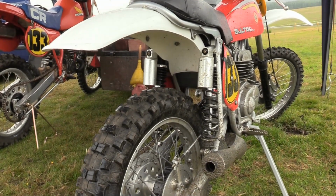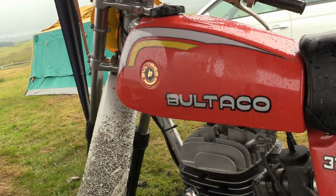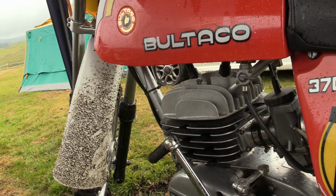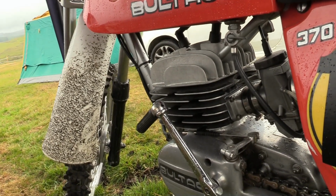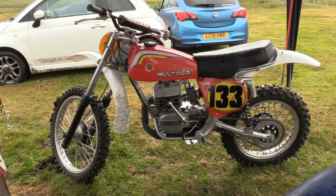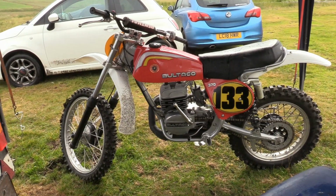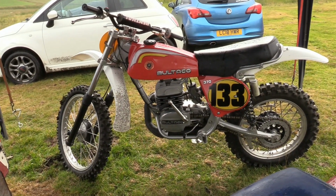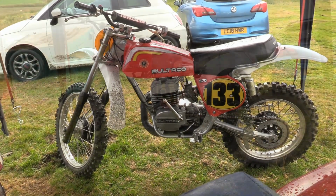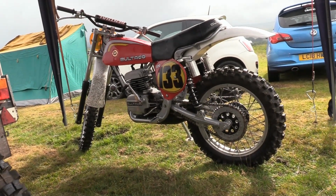Although I have to say that this number 133 example here certainly looks in excellent original condition, and it appears to have many of the right period correct parts fitted to it, except of course for those replacement YSS rear shocks, which is to be expected on a bike that's more than likely about 40 years old now, but it's still a nice looking example, and as I said, it's just good to still see the Spanish Bultaco name still being represented at these kind of classic and vintage race meetings.